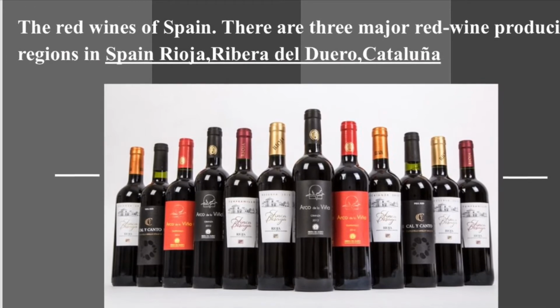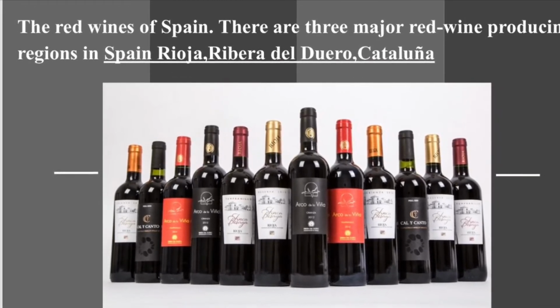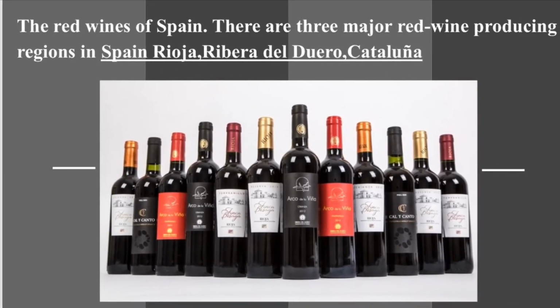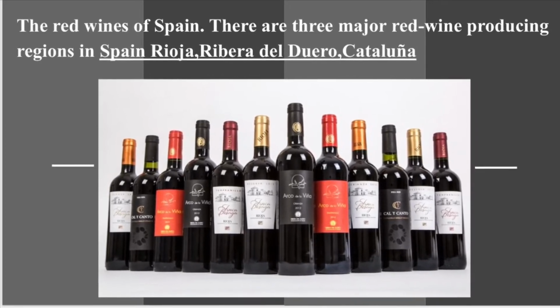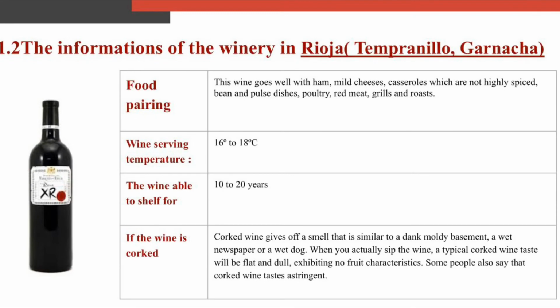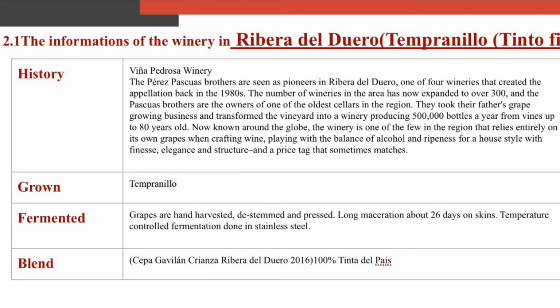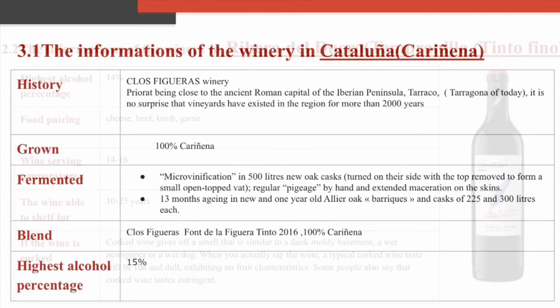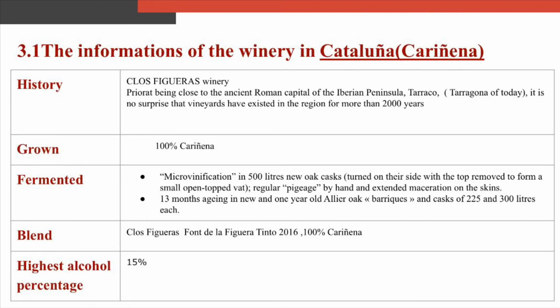For the red wine of Spain, there are three major red wine producing regions, which are Rioja, Ribera del Duero, and Catalunya. The information of the winery in Rioja. The information of the winery in Ribera del Duero. The information of the winery in Catalunya.